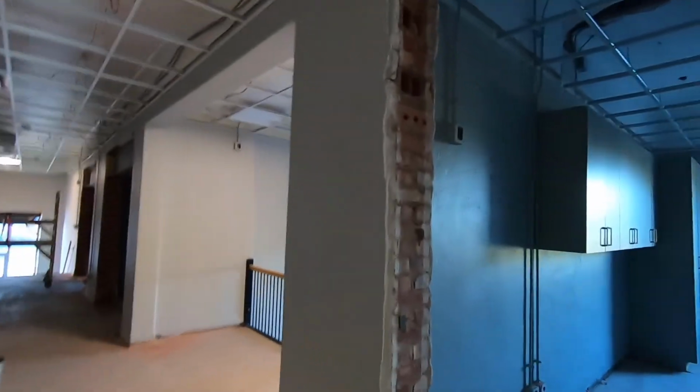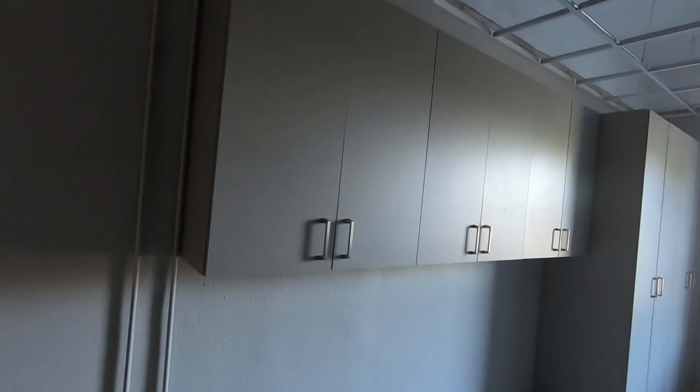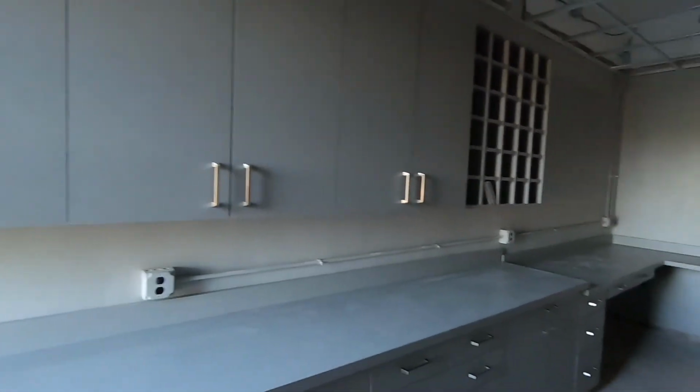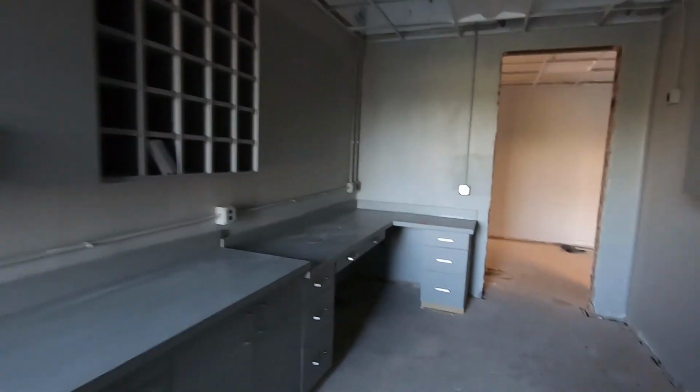The workroom has some cabinets installed and they look like they're going to be very functional, very attractive. So we've got those cupboards there and then these tall ones here, and a place to hang your coat, and shelves that are certainly necessary, and then these cabinets and counter space over on this other side. So this looks like a very nice work area.